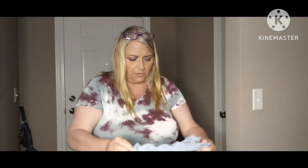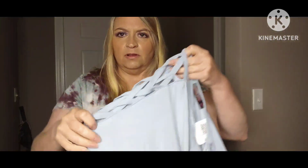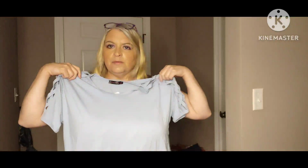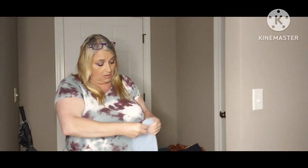All right, and then this one. Oh, this is okay. It's kind of a different type of cold shoulder. It's got the braid across there. It's gonna be a little open. It's a pretty color. I like that color. This is nice. I really like this one too.